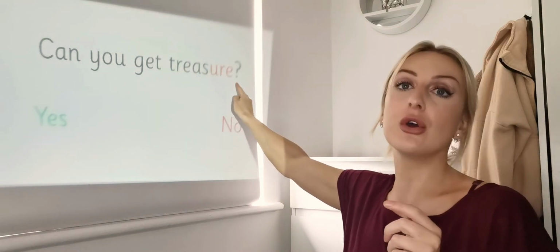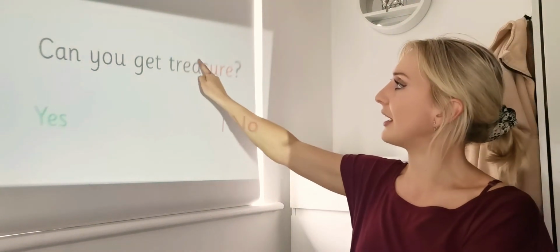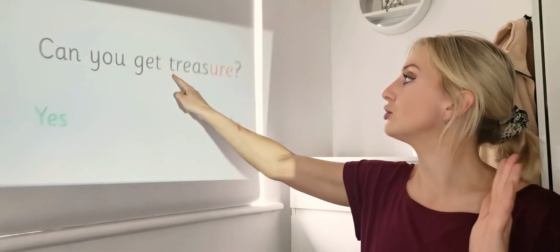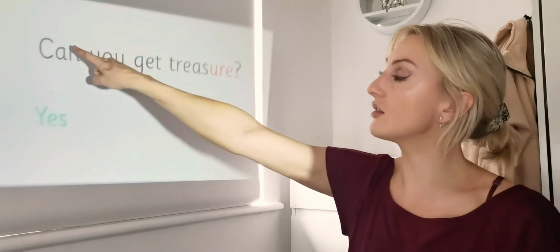T-r-e, sh-er. Treasure. We're going to do it one more time because it is a tricky word, but we can have a go. So that is making an e sound, and the s instead is making a sh. So 3, 2, 1. T-r-e, sh-er. Treasure. So, back to the beginning of the sentence.